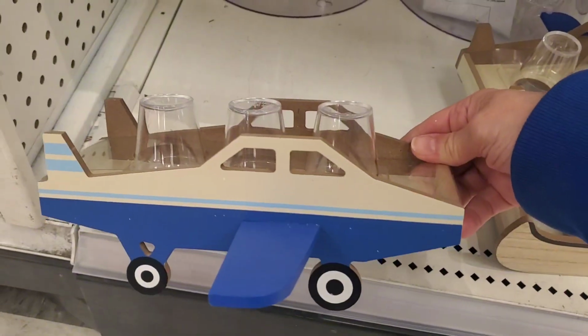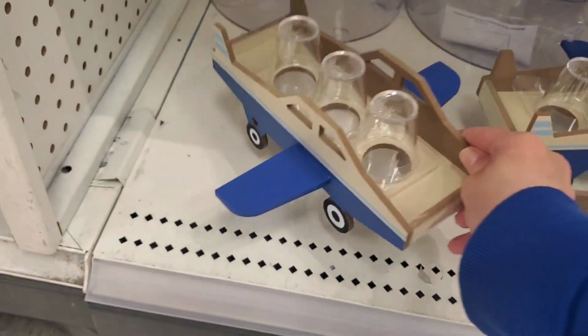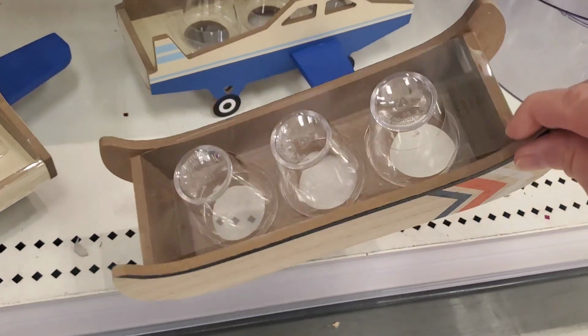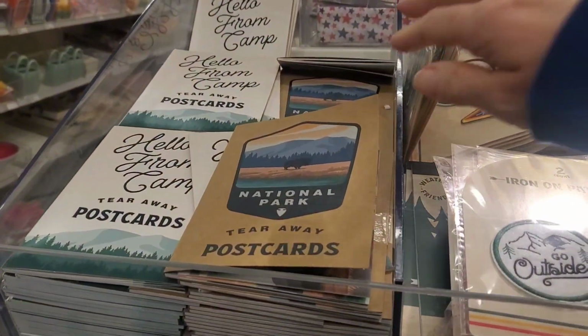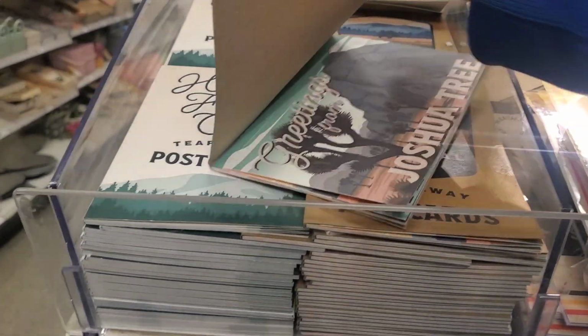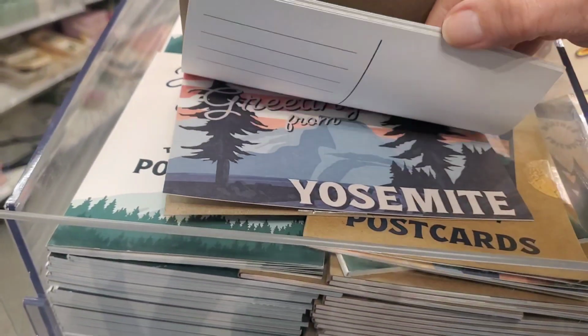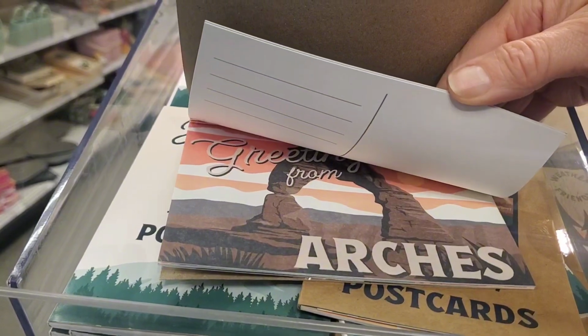And they have a shot glass holder and an airplane. For $5, you get three shot glasses and a holder, as well as this little canoe, which is really cute. And if you go to any national parks, they have some postcards. You get a pack of them for $1 from all different types of national parks from around the United States.